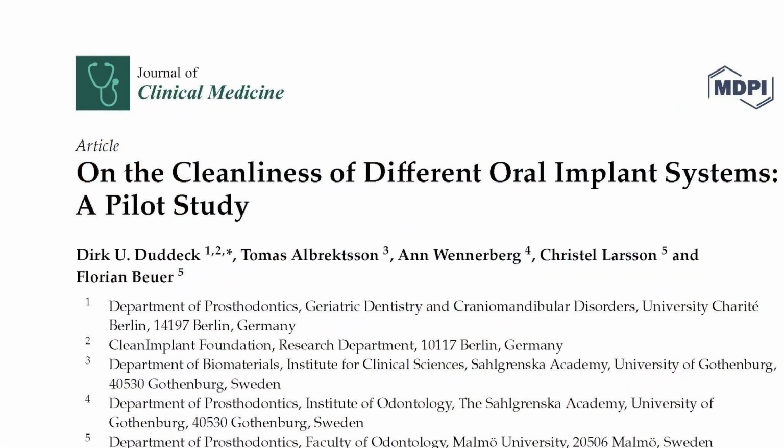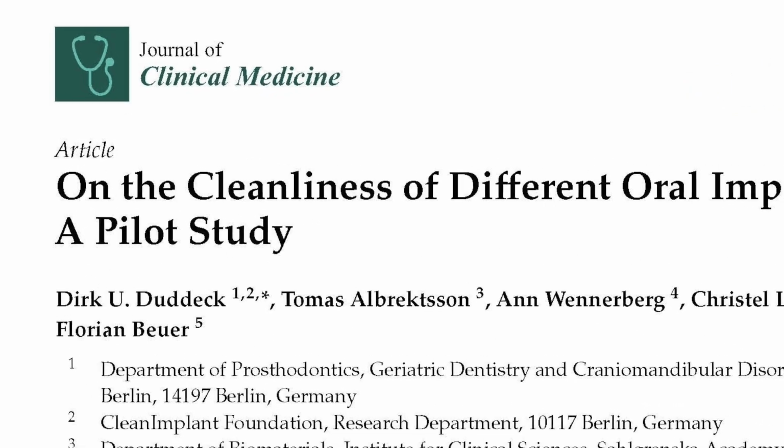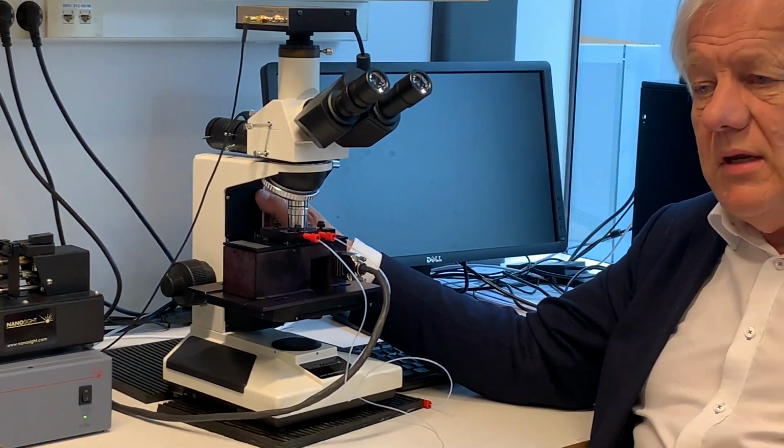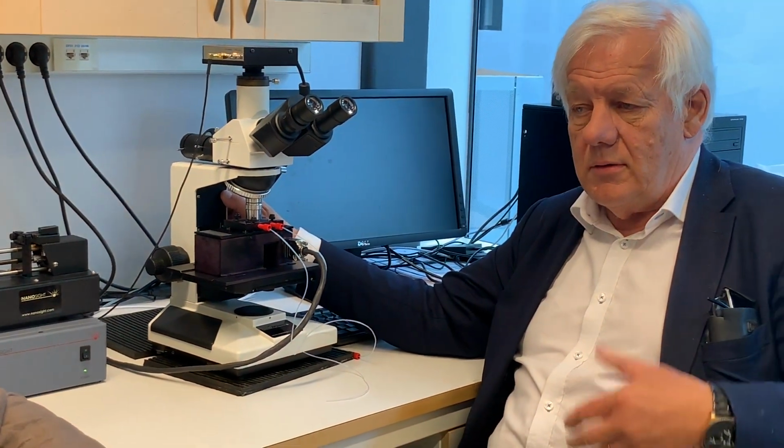So this is something that we assume, however incorrectly, that the implants that you place in human bodies are clean. And we have learned, not the least from your studies, that is not the case always. And to me, this is something we have to find out and learn more about, and how to minimize the impurities on implant surfaces. That's of major importance for the future.